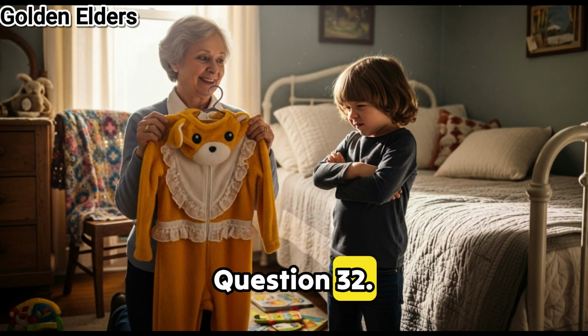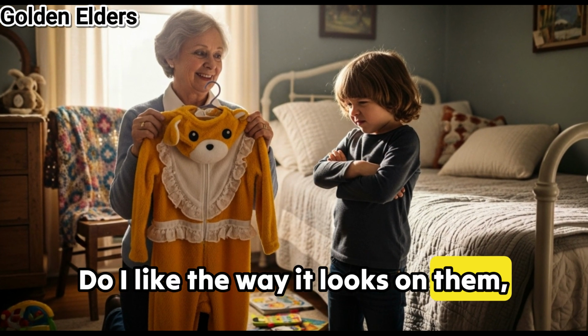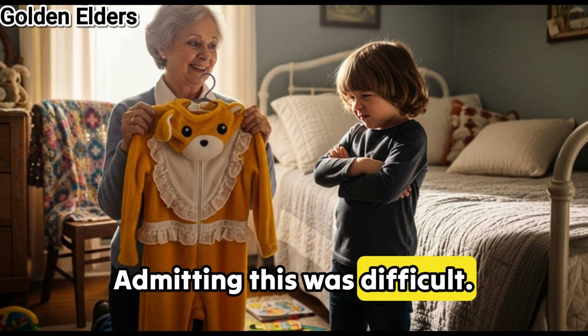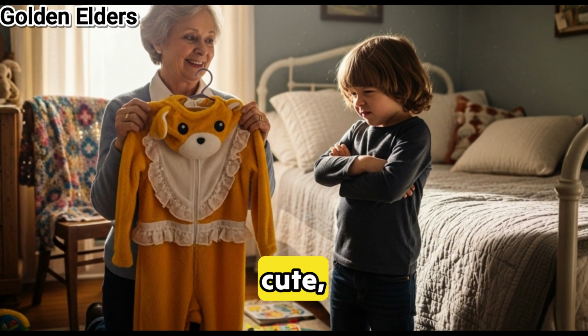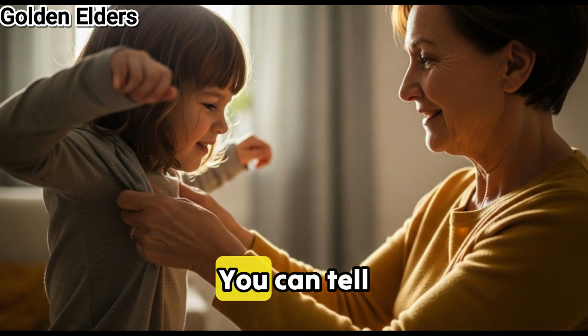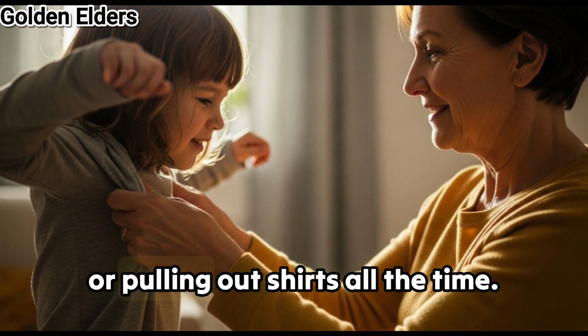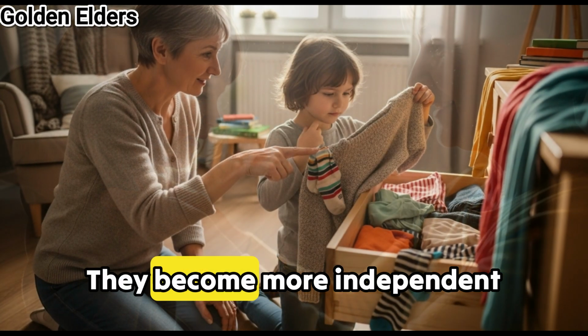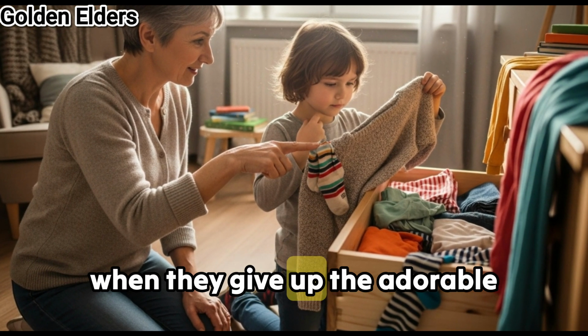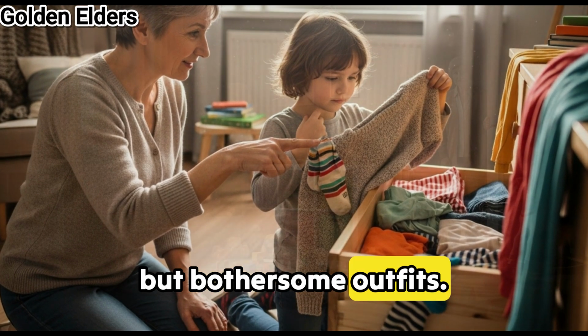Question 32. Do I like the way it looks on them, or do they prefer wearing it? Admitting this was difficult. I thought some of the clothes were cute, but my kids obviously didn't feel at ease wearing them. You can tell if they're begging to change or pulling out shirts all the time. They become more independent and mornings are much less stressful when they give up the adorable but bothersome outfits.